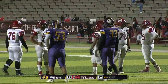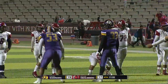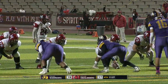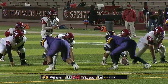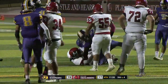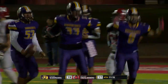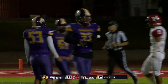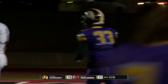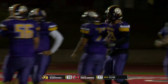3rd down and 3. Big play for the Highlanders as that football is at the 13-yard line. Loose football, and all Zamora can do is dive onto that football. And though he was not able to retain it, a big break for the Warriors. Warriors come away with the football. Wow, I thought the Highlanders recovered that. Number 33, Juan Flores. Warrior ball, 1st and 10.